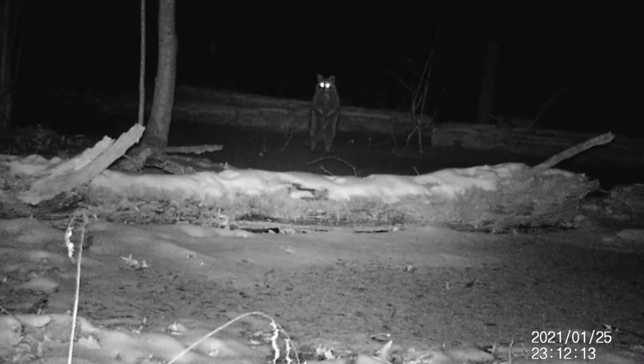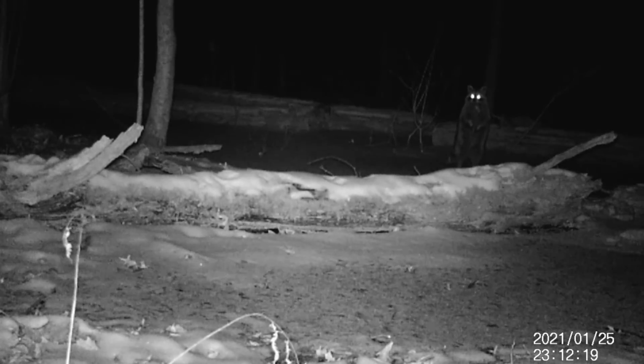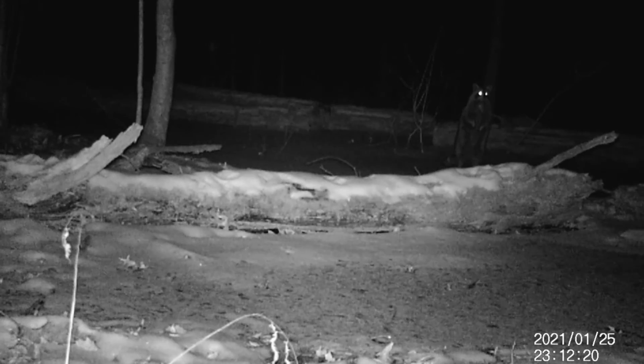I'm going to leave you with some trail camera footage of this raccoon that was standing on its back legs and sniffing around that didn't really fit in the episode, but I just had to share it with everybody.